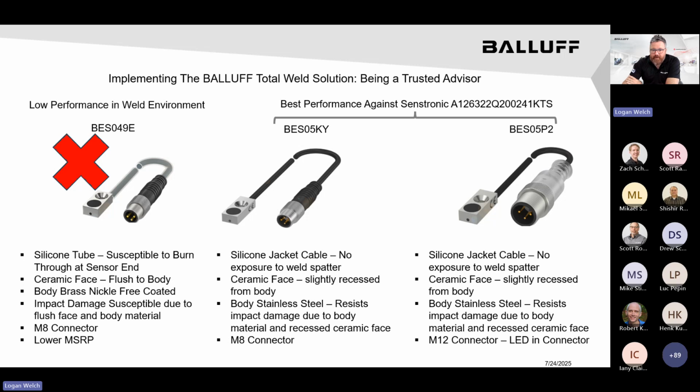If they need an M8 or an M12, this one here on your right, the 5P2, actually has an indication light in the connector, which is really handy, especially if you're doing distributed I/O. And obviously this sensor is going to be mounted up into something that you probably can't see anyway. So I would lean towards these, and here are the reasons why: that silicone jacket, the slightly recessed ceramic face, the stainless steel body, and again the different options for connectors.